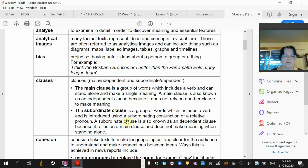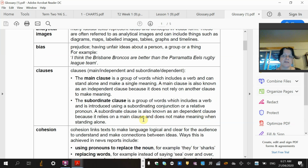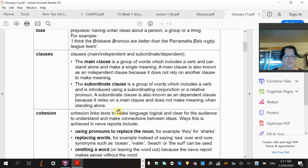And a subordinate clause is a group of words which support a verb and is introduced using a subordinating conjunction or a relative pronoun. A subordinate clause is also known as a dependent clause because it relies on a main clause. So that second part of that sentence depends on the first part to make sense. The first part can stand alone.